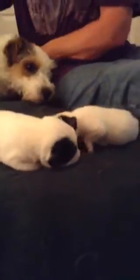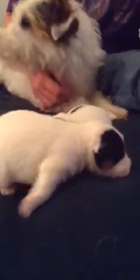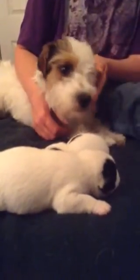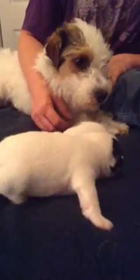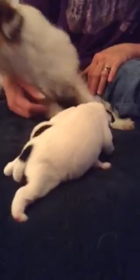Both of these guys are broken coated. Very nice broken coats. So far. So this is Chigger and her two boys. And they're a week and a half old.